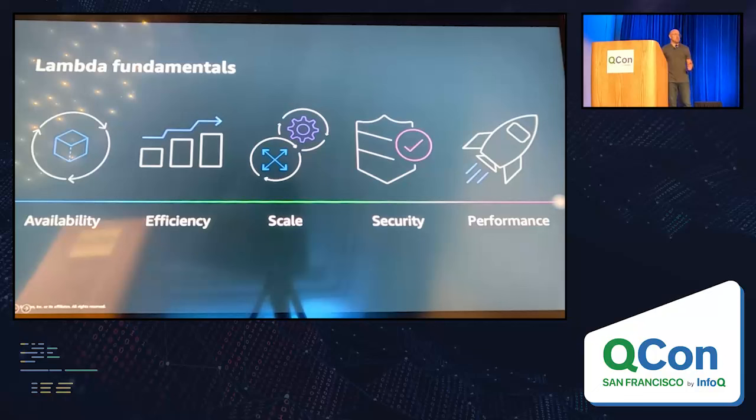Before we start, it's also very important to talk about Lambda tenets, because they help us to make technical trade-offs, technical choices, and design decisions. So first is availability. We want to ensure that our service is available, and every time you send us a request, you receive a reliable response. Efficiency is super important for on-demand systems, because they need to be able to provide resources very quickly and release them very quickly as well to avoid wastage. Scale, as I said, Lambda scales very fast in response to your demand. And it also scales down very fast as well, again, to reduce wastage.